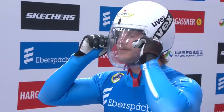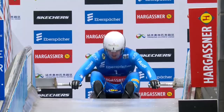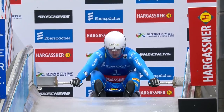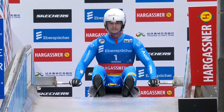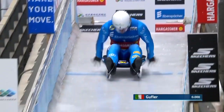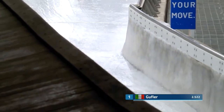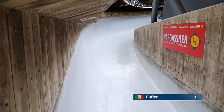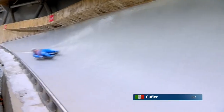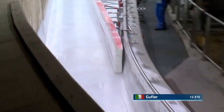Well, they're kind of shaped more like a plate than a bowl, aren't they, almost, the curves? They're very flat, and it's different to what the athletes are used to. It's totally different than what we're used to sliding in, but that's what makes it cool, I think, here in China. Exactly. It's a fantastic track and a fantastic welcome the Chinese Federation have given the athletes and the whole tour, as Alex Gufler of Italy gets us going for the first run of this EBERSPÄCHER Luge World Cup.